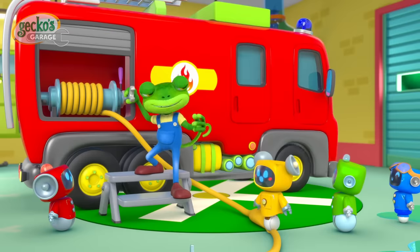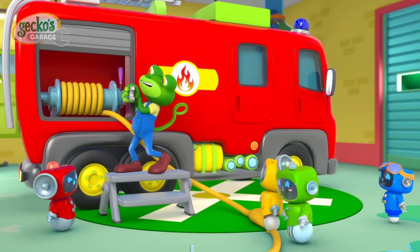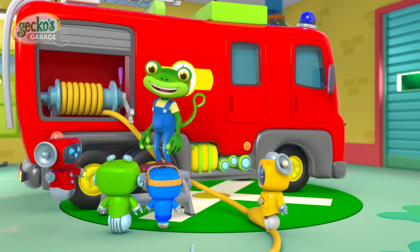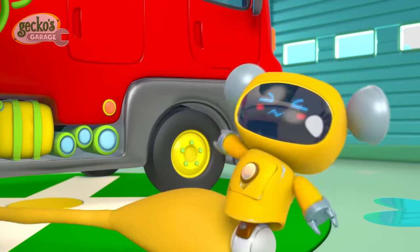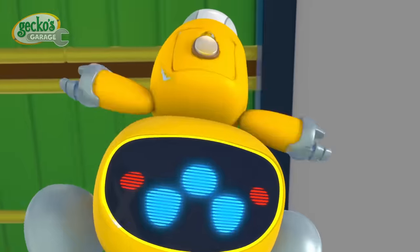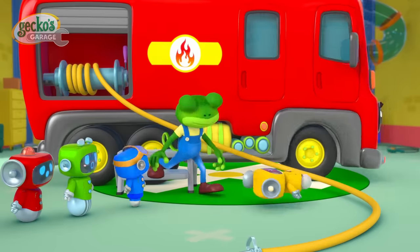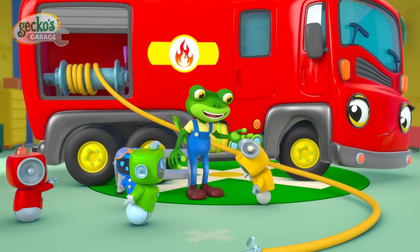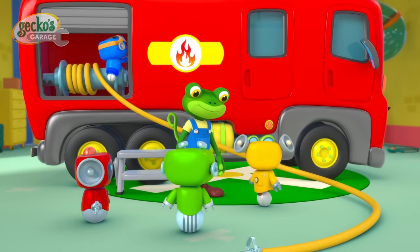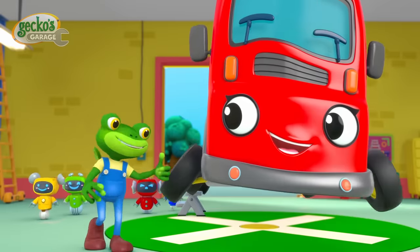Come on, Mechanicals. Give me a hand, please. Are you all right, Yellow? Well, I think that's the problem fixed.